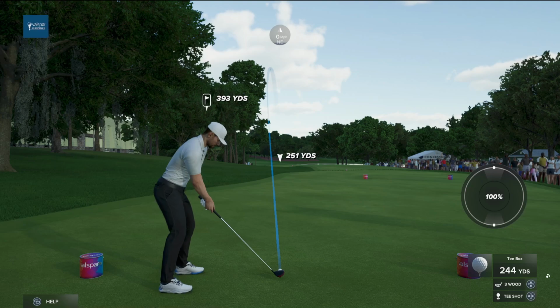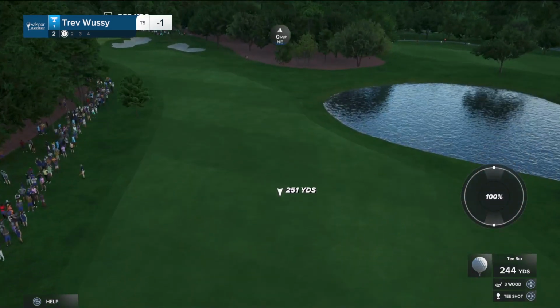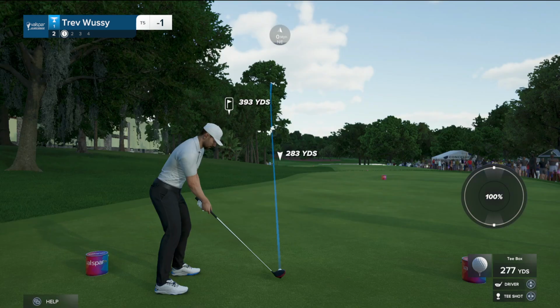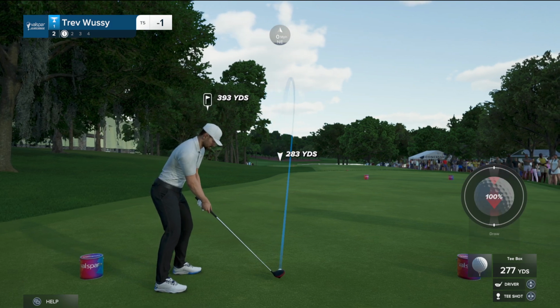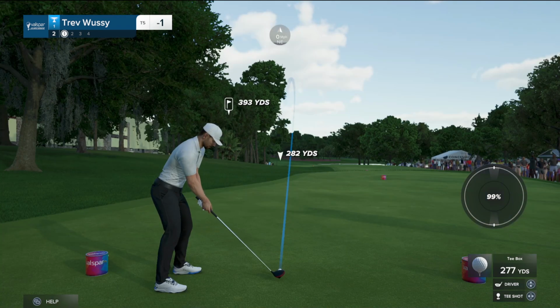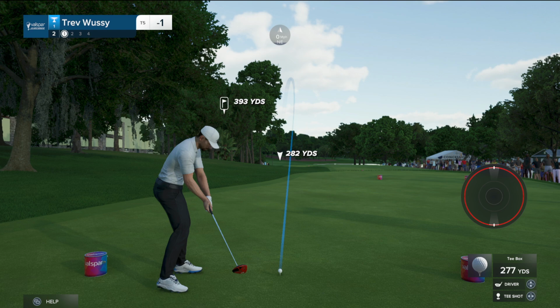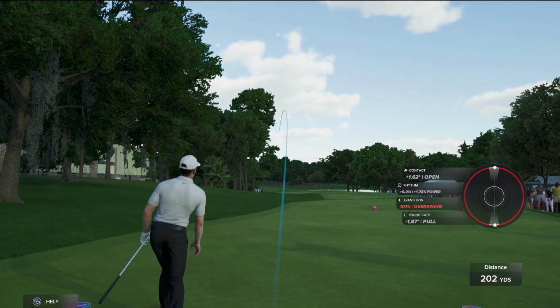Water is a feature here at the Copperhead course of Innisbrook Resort, Rich, and it comes into play at the second. Downhill tee shot, you want to keep your tee shot out to the right as best you can to take out the trees that hug the left-hand side. Green sits well above the player's second shot. They won't see how close they hit it from the fairway.